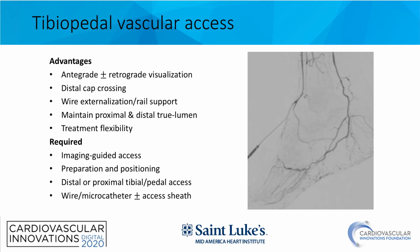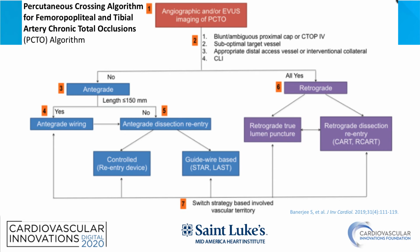Tibiopedal vascular access is perhaps the most important advance over the last 20 years in dealing with below-knee PAD. There are several advantages, including anterograde and retrograde visualization with shortening of the chronic total occlusion, easier distal cap crossing, and rail support with wire externalization. Imaging guidance is a requirement, and preparation and positioning the patient such that tibiopedal access can be rapidly deployed during intervention is important. These tools have been incorporated to develop algorithms for treatment of chronic total occlusions, and I think incorporating all of these tools and solutions into complex BTK treatment is ideal.